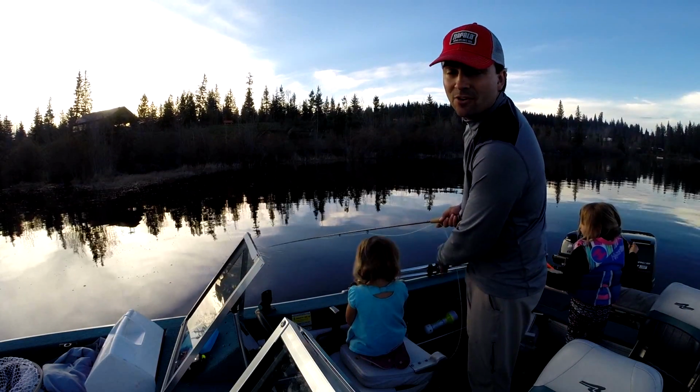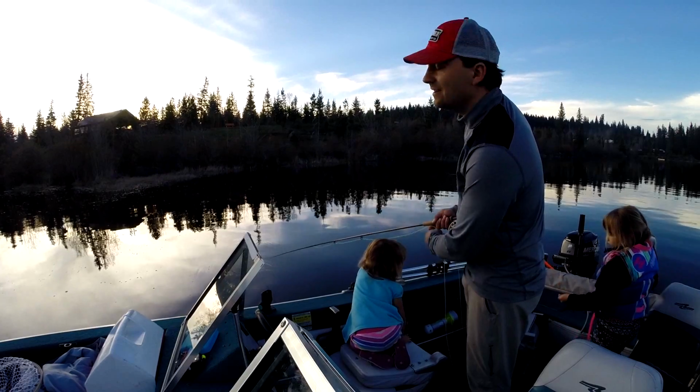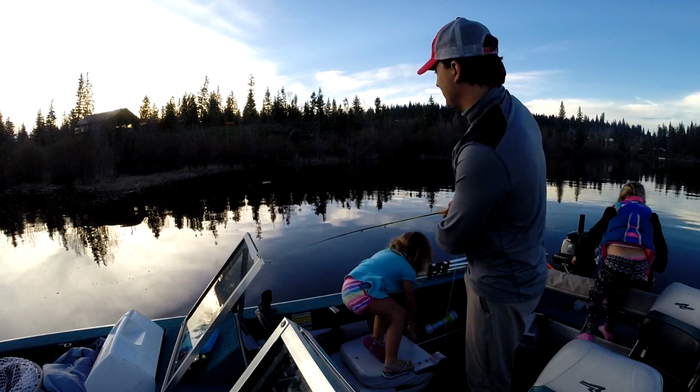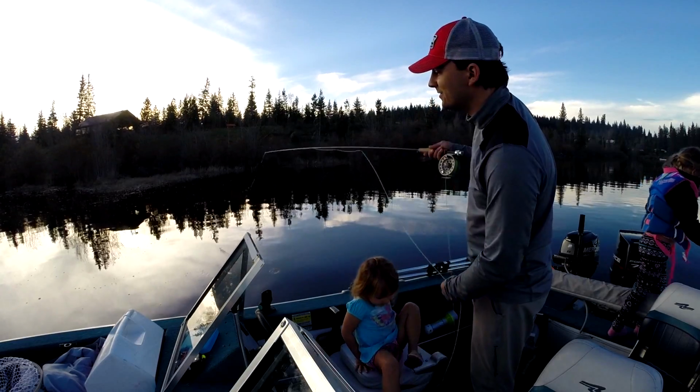Switched up from the Chironomid to a balanced leech. That wasn't working. So I put on this little bead head scud pattern. First cast out, got that one.